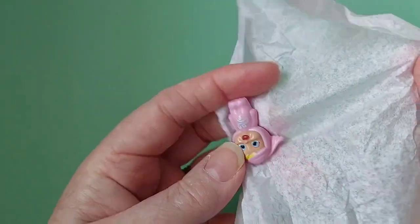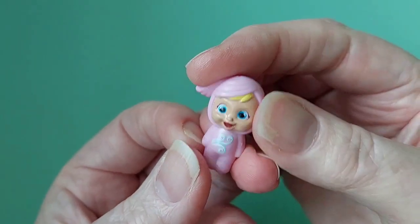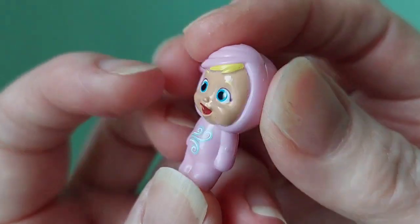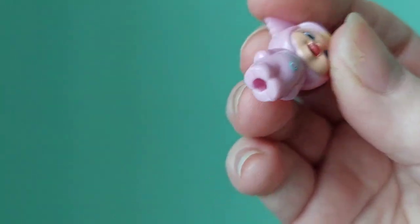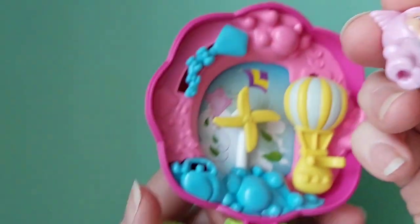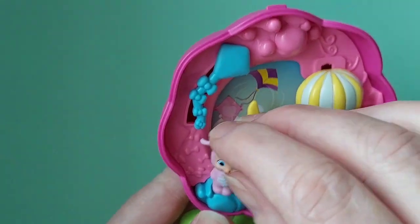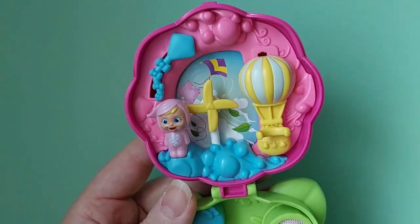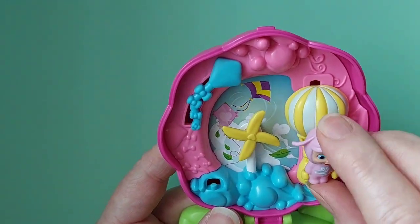And oh, there she is. We've got Windy. Oh my goodness, she's so cute. I love that. Oh, that's really cool. And obviously it's great when they do this because they can all sit in different places on your little casing. So she can stand there. She can even go in her little hot balloon.